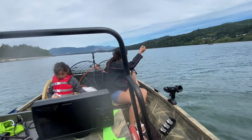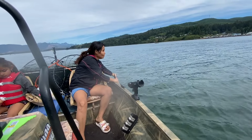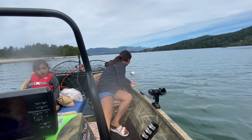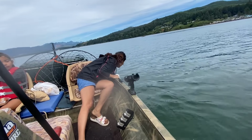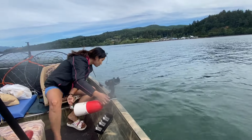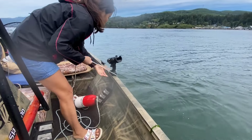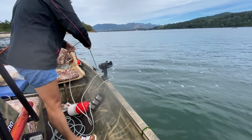Okay, this is our final trap that we're gonna pull up. I think we got 7 or 8 crab. These crab are worth about $20 a piece, so the 7 crab we got is worth about $140. This is our final trap. We're pulling up now because we got to be back to my sister's house in Rockaway because we're having a barbecue. Crab. My wife made some Filipino food. And then we're gonna have some fish too. Backyard barbecue with ribs.